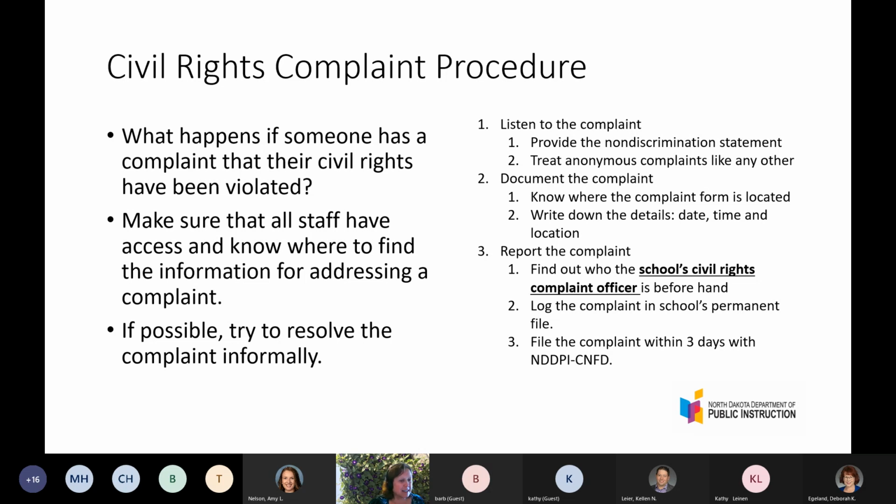The 3 steps that you need to know about in taking a complaint are to first listen, then to document, and finally report it. In the listening phase, you will need to provide the person that feels they've been discriminated against with the non-discrimination statement. If the complaint is sent in anonymously, you still need to treat it the same, as you do want to resolve that complaint. So listen to what they're saying. If you're on the phone and the person won't give you their name and address, still listen to what they're saying. Then document the complaint, know where the complaint form is located. In our next slide, I'm going to show you that. And then write down all the details that you are hearing as the person is speaking to you.